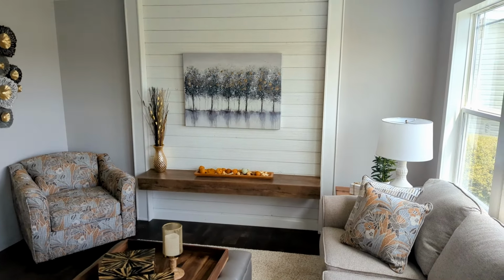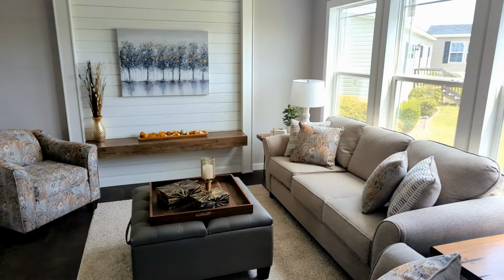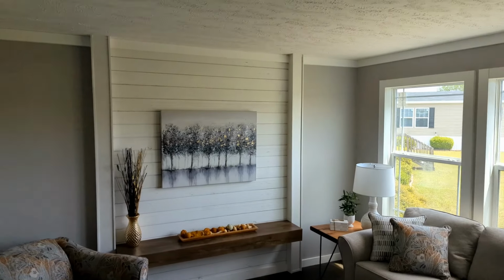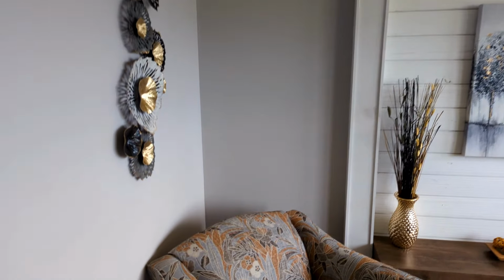All right, walking here to the living room. Have a nice spot for your entertainment center. Triple windows. Finished sheetrock, textured ceiling. Very nice.